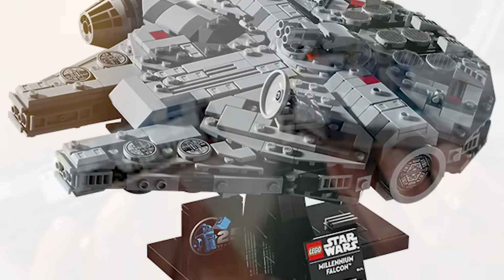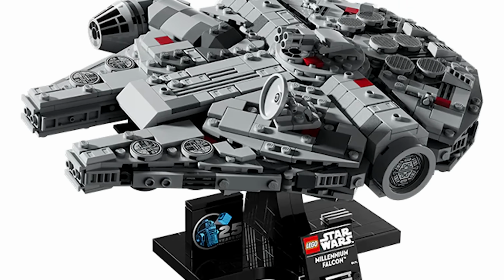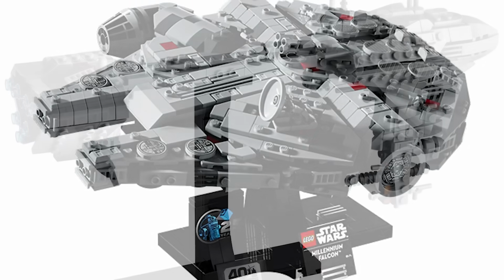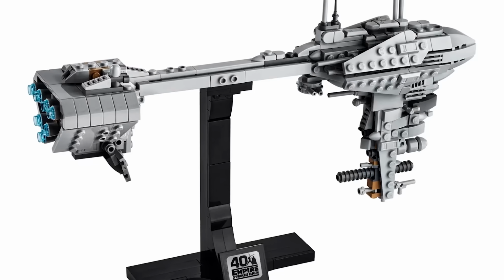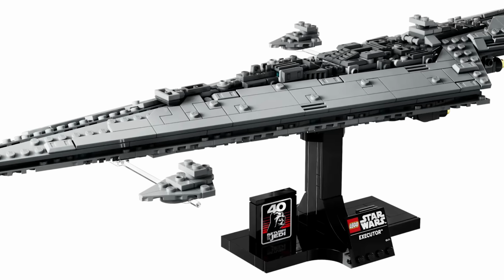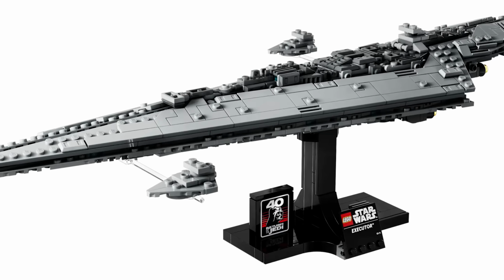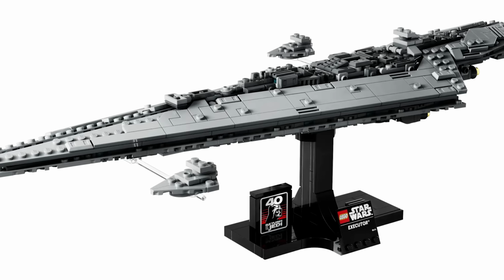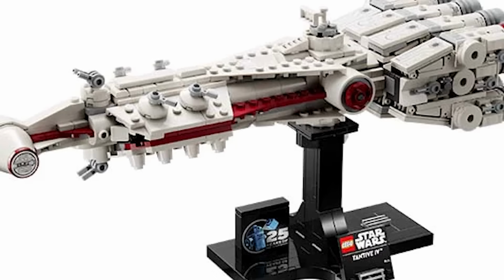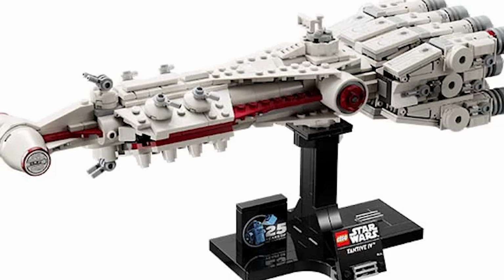Now, these are very dangerous for me personally because I already, from the rumors of these, knew that I was going to want to get these and display them with the other ones. The other ones being the Nebulon B frigate from a couple years ago. And then last year the Executor Super Star Destroyer, which again is on a similar stand and build for the Return of the Jedi anniversary. So these are just like incredible concepts. I love that we're going to have a fleet of these and they're just going to look so cool next to each other on a shelf.